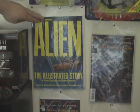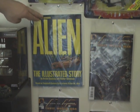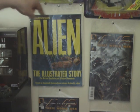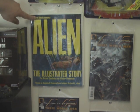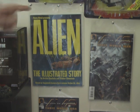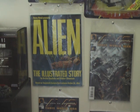I actually got this from my wife on my anniversary several years back. This is the Heavy Metal illustrated story of Alien, the very first movie. This was released, I think, in '79. She picked it up off of eBay for me and won it on an auction.